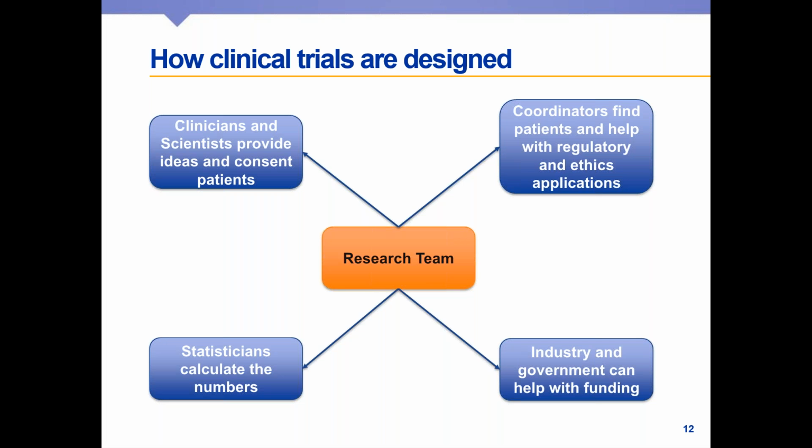The statisticians are the people who help us calculate the number of patients needed in the trial, how to run the trial, when to analyze the data, all of those sorts of things that make the data as robust as possible. The pharmaceutical companies and the government help us in funding these trials because they are not cheap. These trials take a lot of effort, a lot of coordination, a lot of clinic space, a lot of clinic beds, and it can cost quite a bit of money. So there's quite a bit of funding that is required for these types of clinical trials.